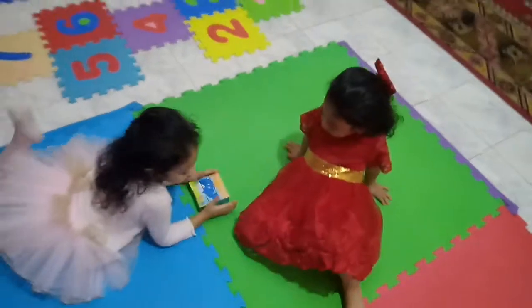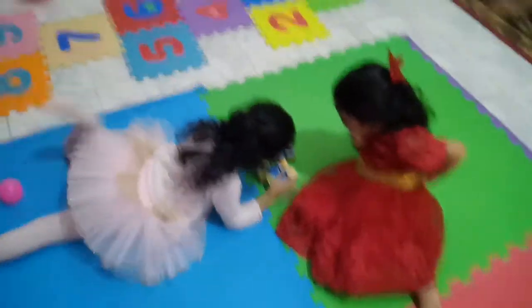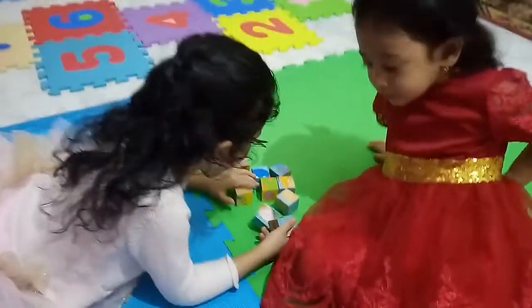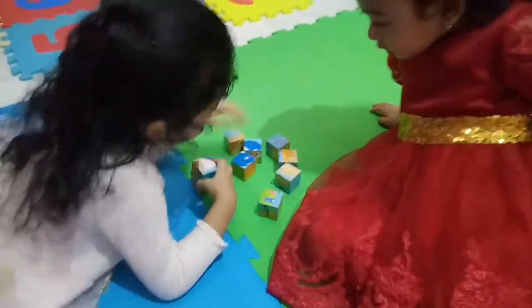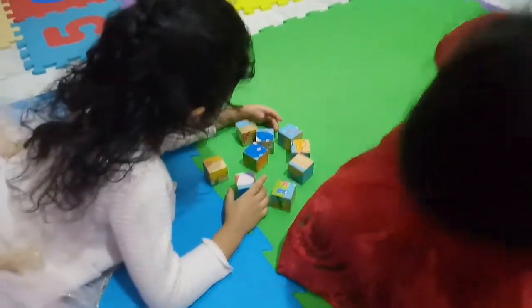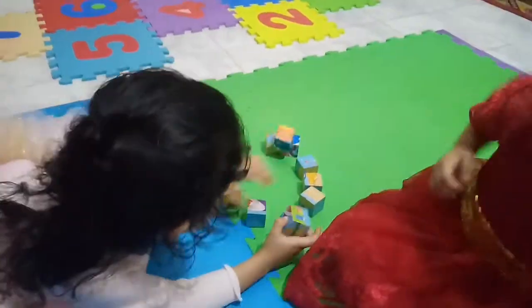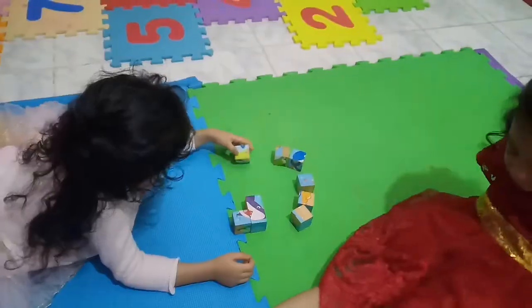Okay, say hi, Araput. Hi. I'll make one more. Okay, what's the next one? So a shark. A shark? Okay. So first you finish the crab and then the whale. And then now what are you going to do? Okay, yellow, make it.